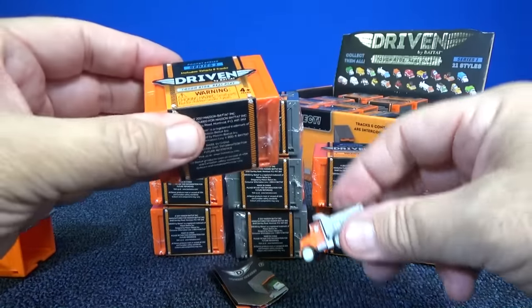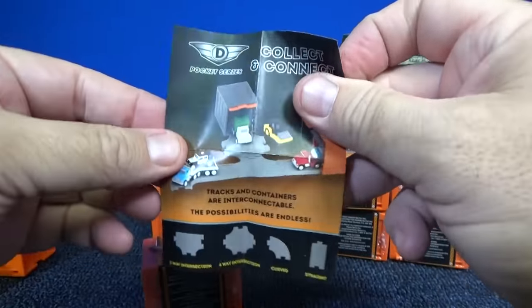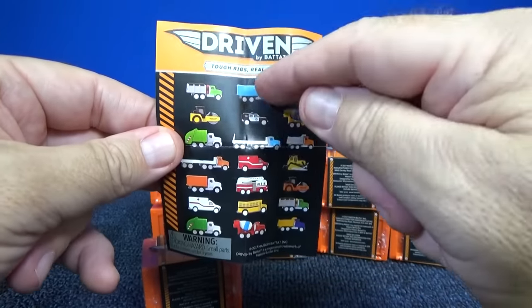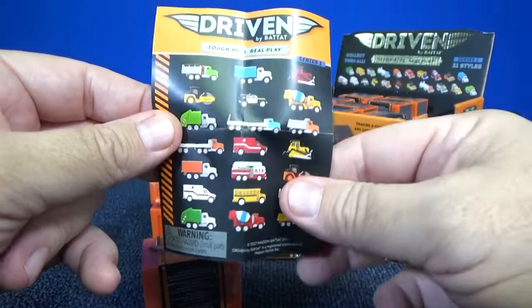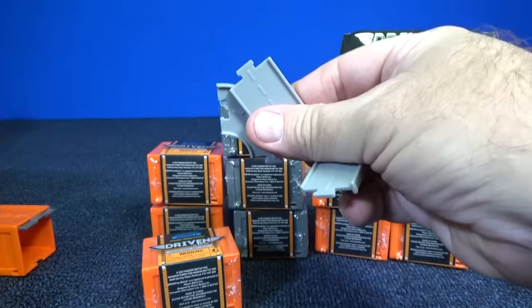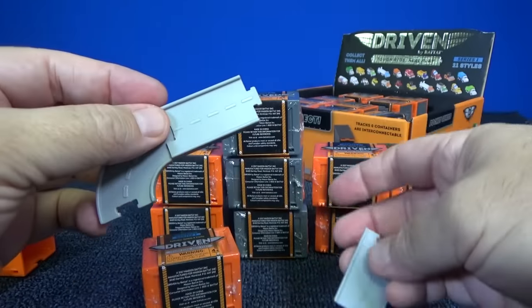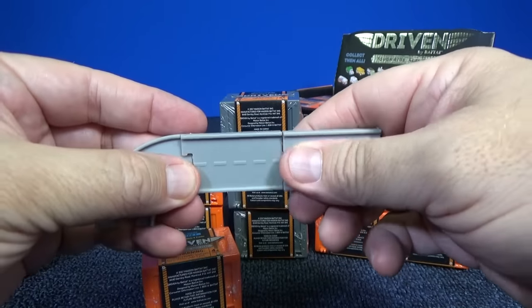Let's do the other number one. Oh, you want to see this, I'm sure. Probably going to be all the different models. 1, 2, 3, 4, 5, 6, 7. 3 times 7, 21. That's it, just the front and the back. And, oh, 3 road pieces. You get a straight and 2 curves. You'll be making your own little roadway in no time.